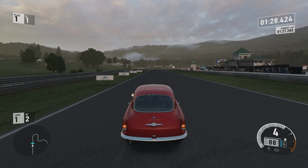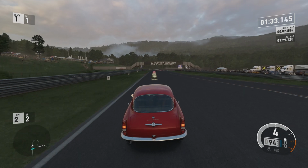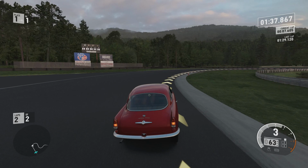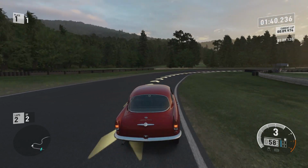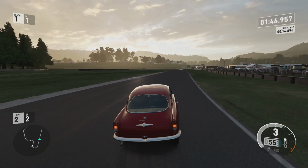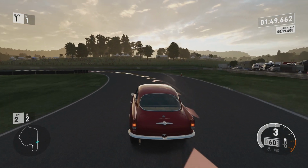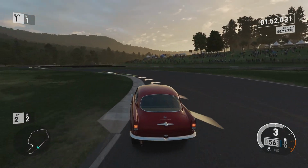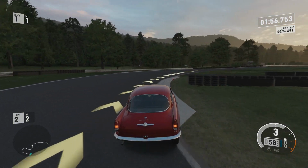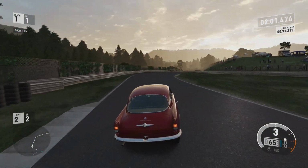So yeah, acceleration-wise it isn't the best by any means, but it's still really rather reasonable for a car from this period. 0 to 60 in 10.5 seconds, 0 to 100 in 36.5 seconds, and going to a top speed of 111 miles an hour, which is not bad at all for a mass-produced late 50s car, especially one with under 100 horsepower. So yeah, I like it a lot, and it is, like I said, my favourite car from the car pack.